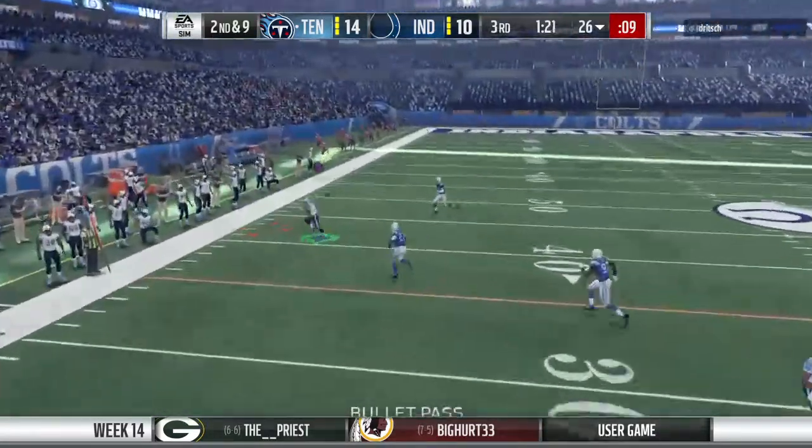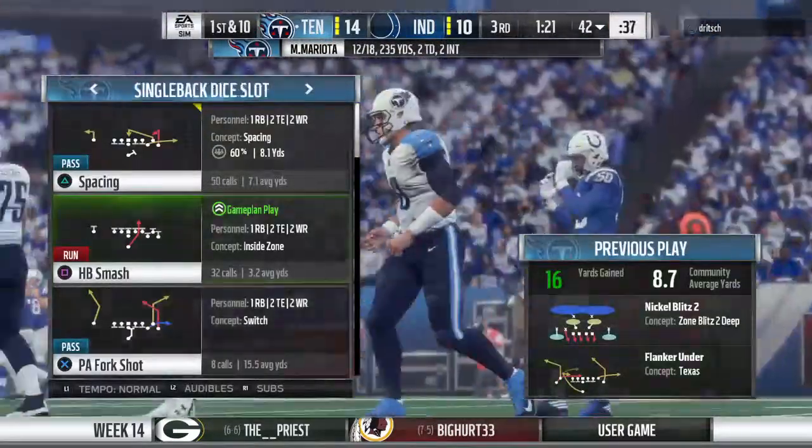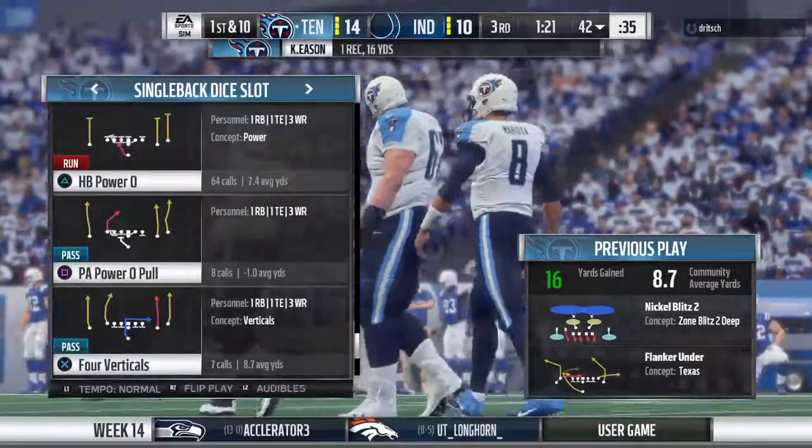Mariota. And he goes out of bounds across the 40-yard line. Give him 16 yards there, a Tennessee first down.